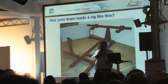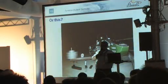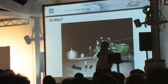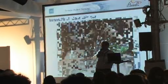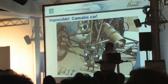Who's got one of them? Or one of them? Anybody measure torsional stiffness? Easy thing to do. Good. If you build a chassis, you should be measuring it for torsional stiffness.